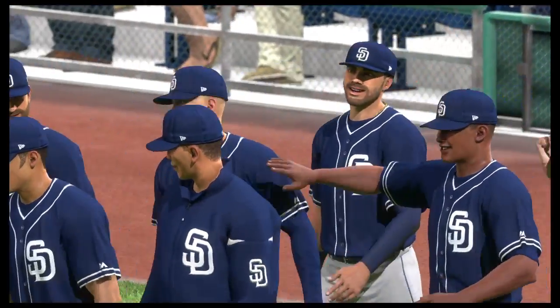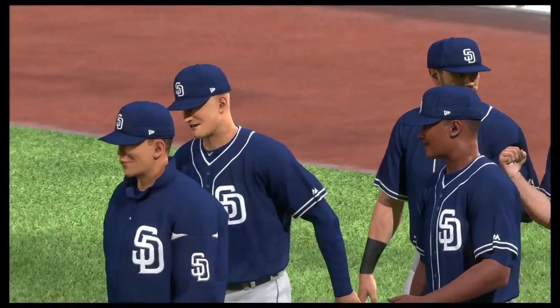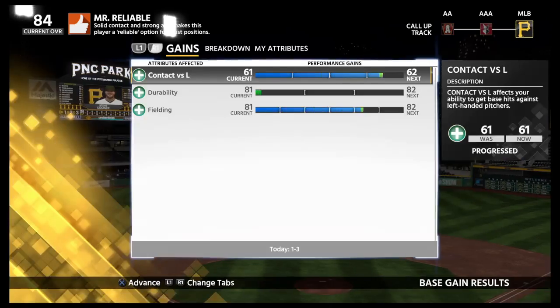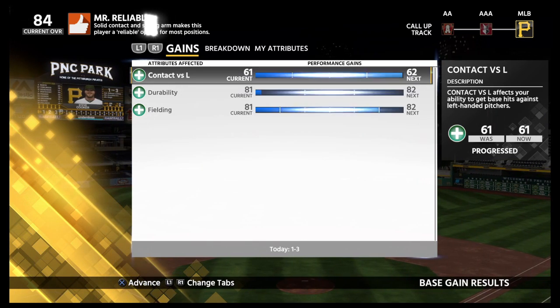San Diego wrap up their 20th road win of the season. Terry Hickman earns his 8th victory of the season. Brad Hand records the save, his 25th of the year.